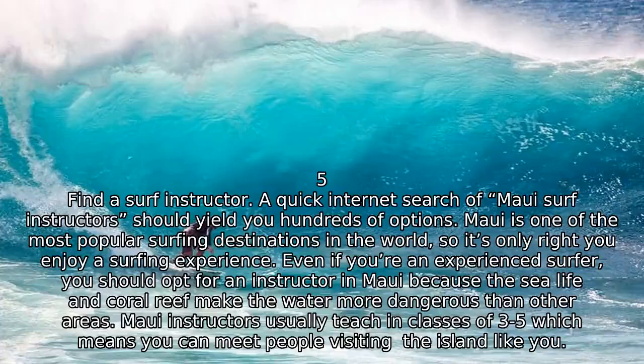5. Find a surf instructor. A quick internet search of Maui surf instructors should yield you hundreds of options. Maui is one of the most popular surfing destinations in the world, so it's only right you enjoy a surfing experience. Even if you're an experienced surfer, you should opt for an instructor in Maui because the sea life and coral reef make the water more dangerous than other areas. Maui instructors usually teach in classes of 3 to 5, which means you can meet people visiting the island like you.